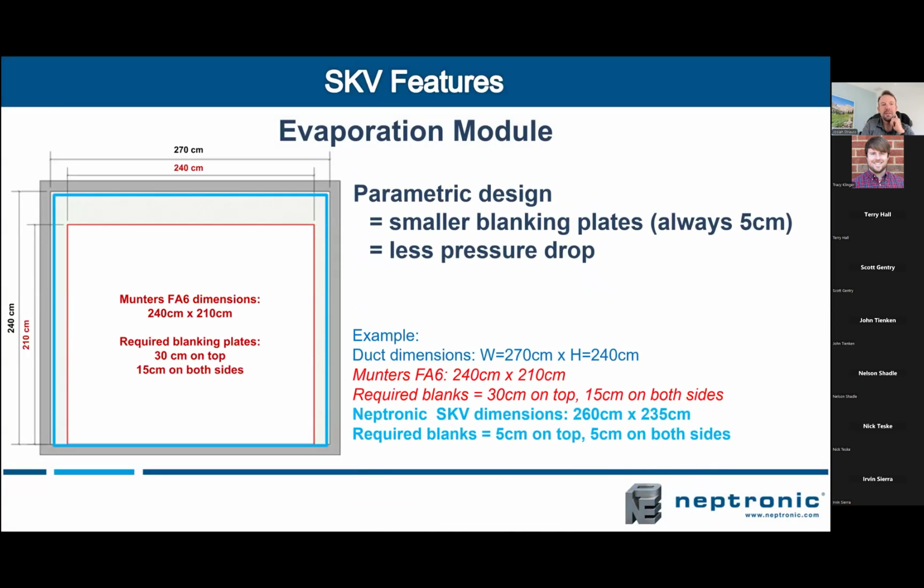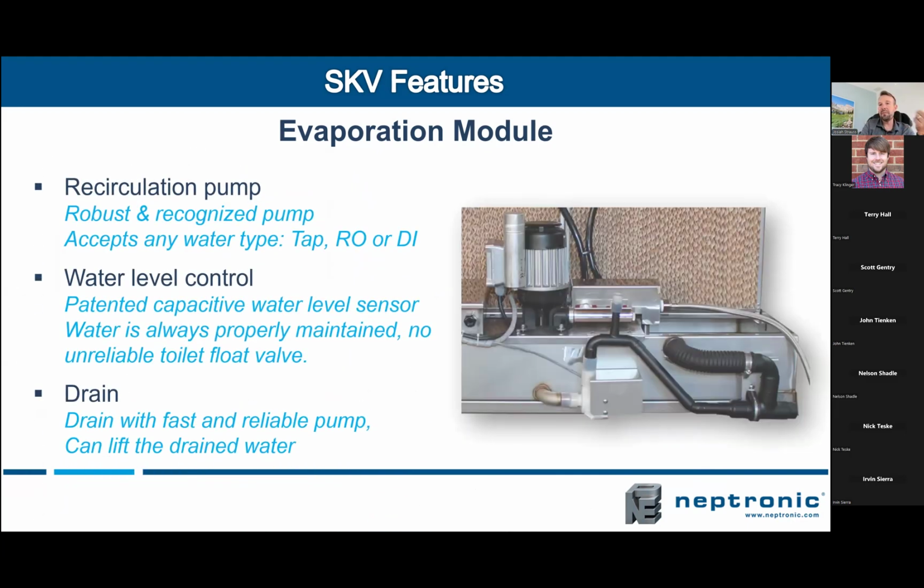The reason why we make this all custom fit is that, for example, our competition may have set sizes. They're not going to have the same surface area. So we're going to have less pressure drop than if you're using blanking plates. That's not going to be required with our design. And a huge benefit of this is that you don't need RO systems, so that's less maintenance on an additional piece of equipment. You don't need to have that equipment. You can pass just tap water over the media. You can use RO water, but it's not required.